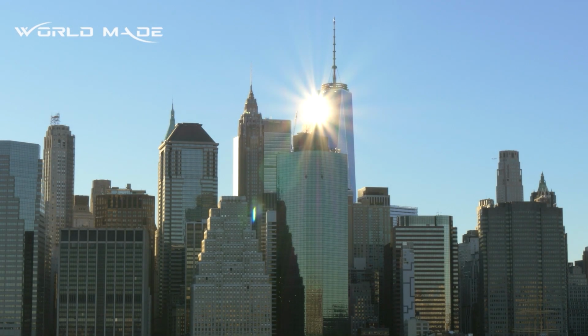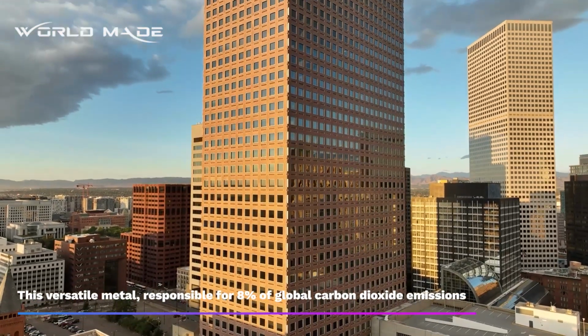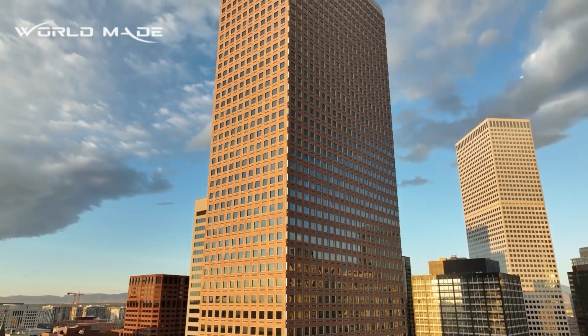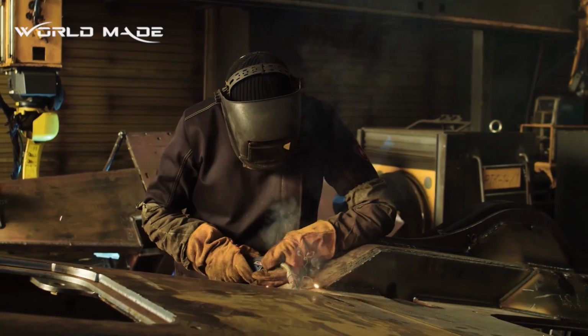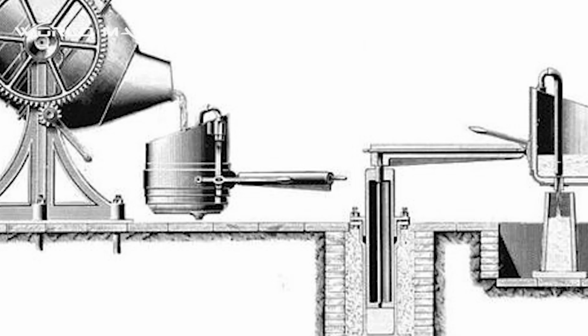From ancient forges to modern skyscrapers, steel has been the backbone of human progress. This versatile metal, responsible for 8% of global carbon dioxide emissions, embodies both our greatest achievements and challenges. As we stand at a crossroads, engineers and scientists are forging new paths to sustainable steel production, much like Bessemer revolutionized the industry in the past.